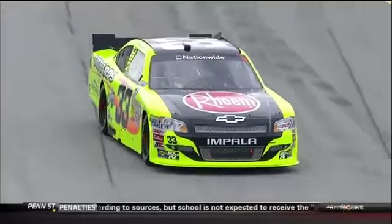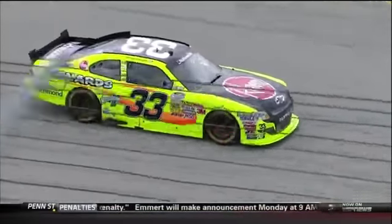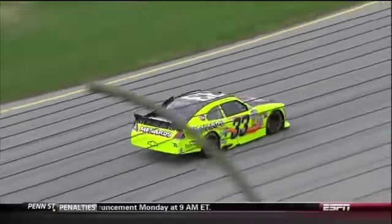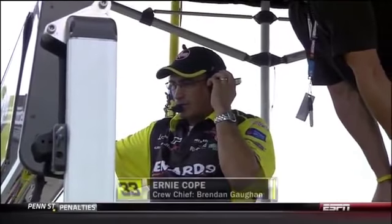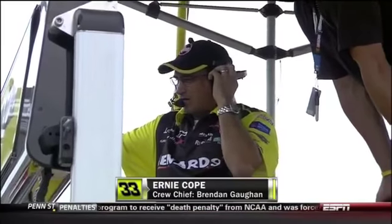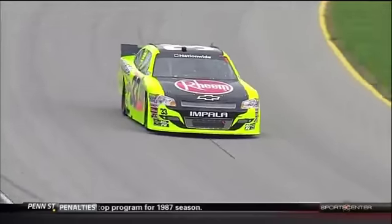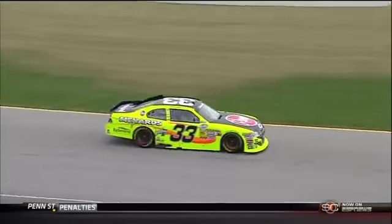And what Brendan said on the radio, on that replay a moment ago, he said, guys, either I hit the 39 in front of me or I dodged that car and hit the cone. I had two choices. I decided to hit the cone and not hit the car in front of me. That's what he told Ernie Cope, his crew chief. Ernie said, you did okay. Caution's out now, so we're going to be able to come in. And obviously he had to come in and coast down pit road out of gas.